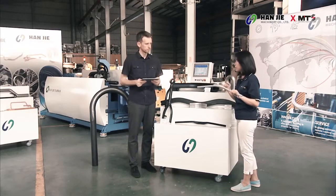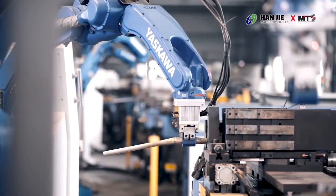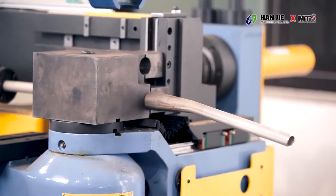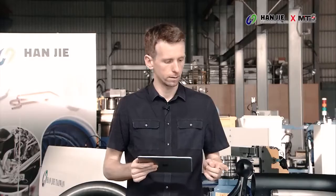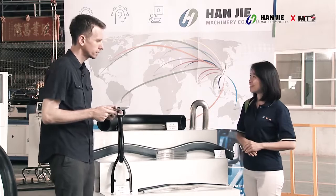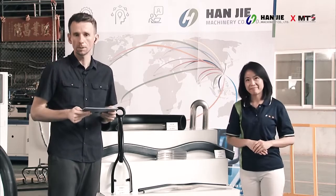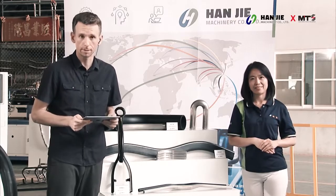So we need to design a special mold to have this perfect bending result. Okay, so you need a special mold to achieve this result. Excellent. And we also have a video from this customer of yours. Which company is it? It's called Qingsheng. Okay, and in this video, the company will talk about how HANJIE helped them automate their production process.